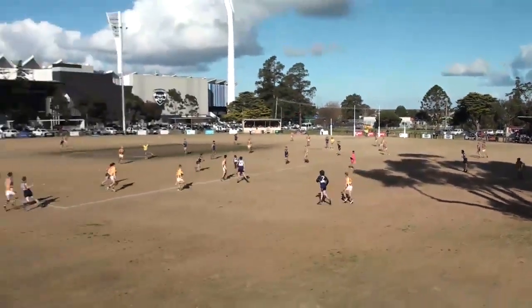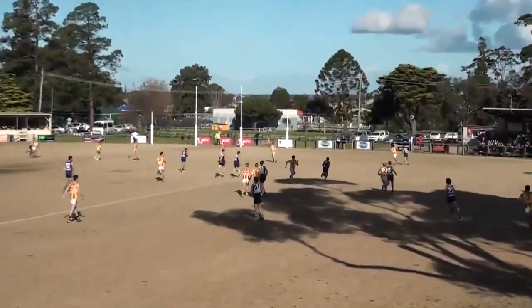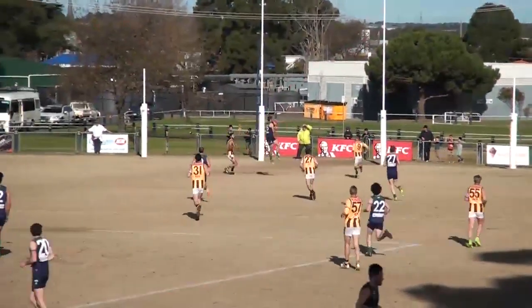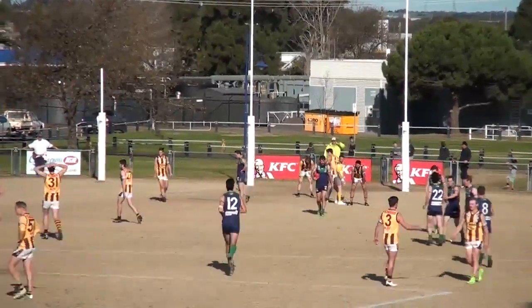His short ball was nice to McCann. A little inverted torpy it is. Extraordinary. Welsh goes quickly, gets the handball. Now McMahon takes a bounce. He bursts away. This is Dylan. Runs to 60. It's a weird looking copter ball, but it works somehow. Yep. Straight onto the chest of Tom Gillies, and he marks 10 metres out directly in front.